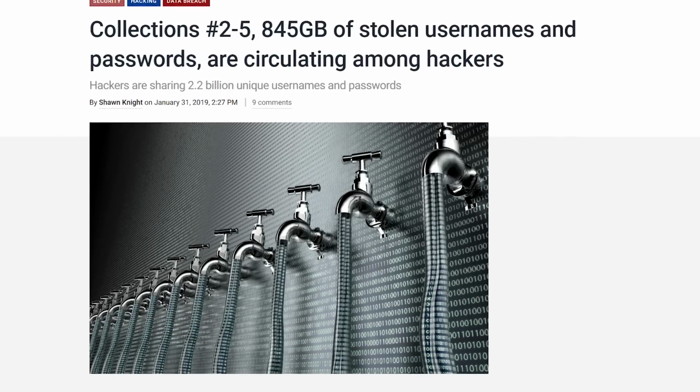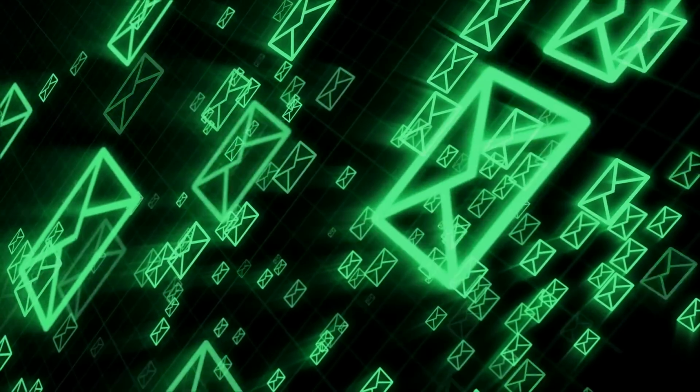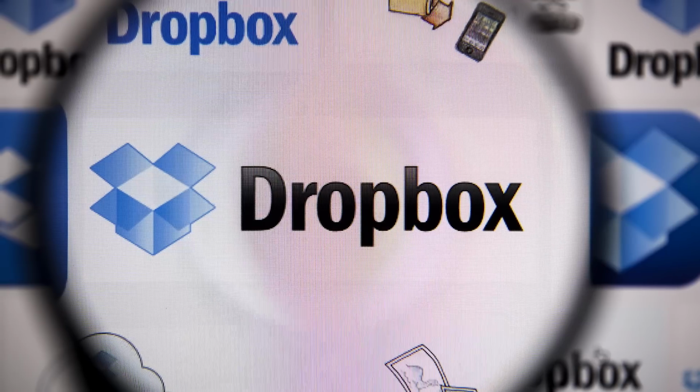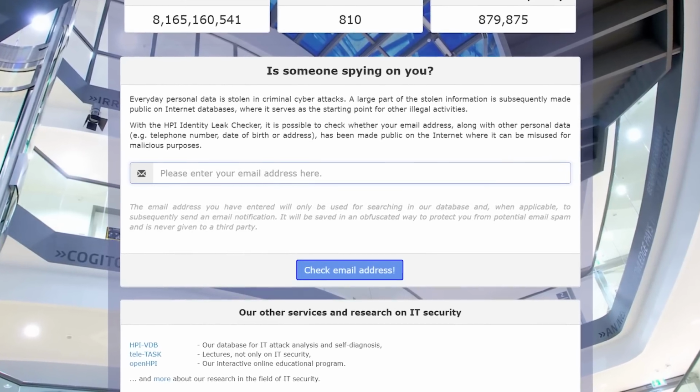This database amounts to 845 gigabytes of data and may be the largest collection, or collections as it were, of breaches ever recorded. The data reportedly mostly originated from previous breaches of Yahoo, LinkedIn, Dropbox, and other sites. At the time of writing, the new breaches have not been added to the Have I Been Pwned database, but you can check if your email was affected using a utility provided by the German Hasso-Plattner Institute, and then sign up for a password manager and change all of your passwords, then just never go on the internet again, except to watch Techlinked.